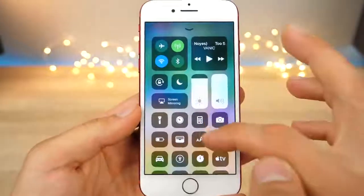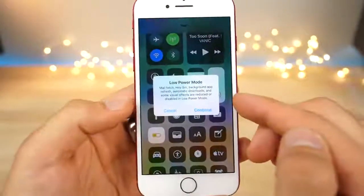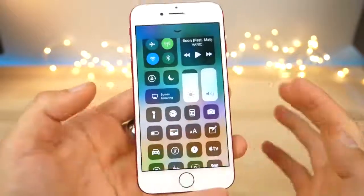Now jump into Control Center. Whoa, look at that. You got a lot of extra things in here. So that's super cool. Low power mode. Man, thank you, Apple, for listening.